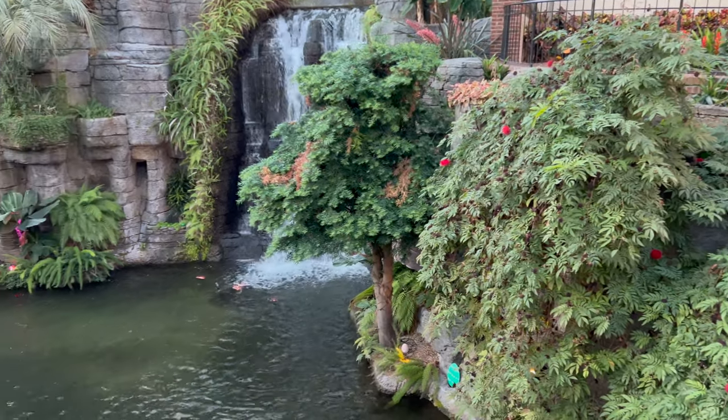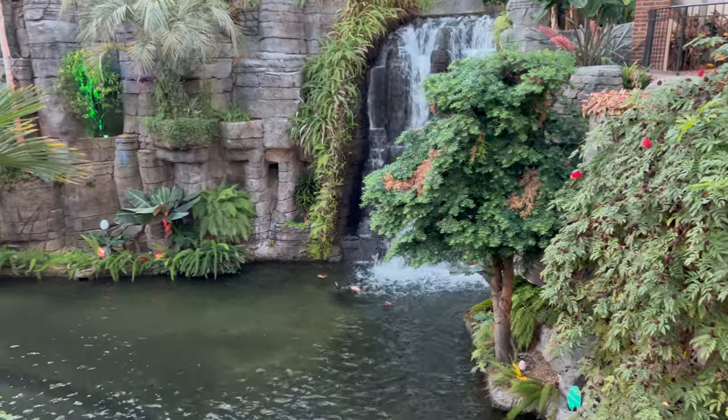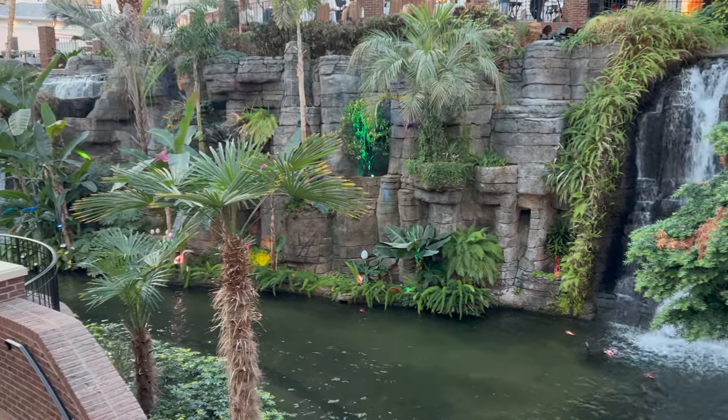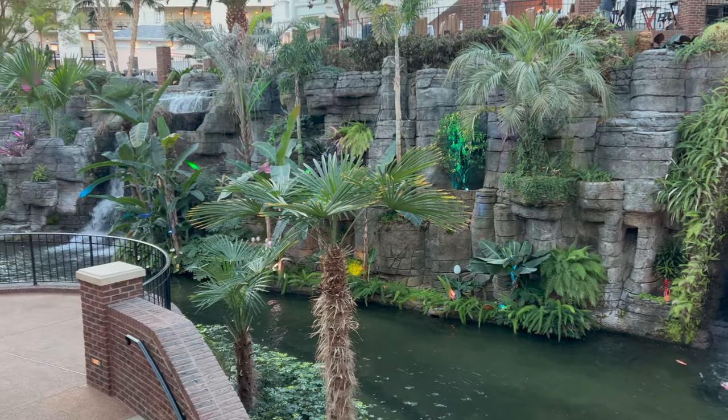See a bunch of eggs down there if you really look. They look like dinosaur eggs.